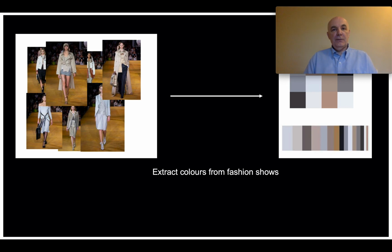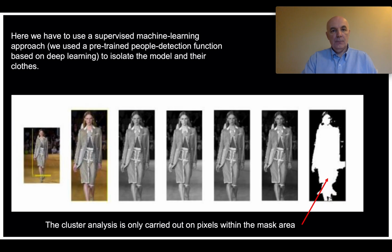But what if we want to extend this idea, not just to fashion shows, but to the millions of images being posted regularly on, say, Instagram by social media influencers? It literally becomes intractable for humans to do. We need an automatic way of extracting colours from fashion shows. So we can use our unsupervised machine learning method again.